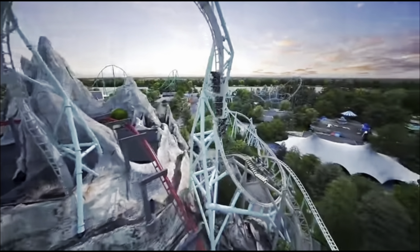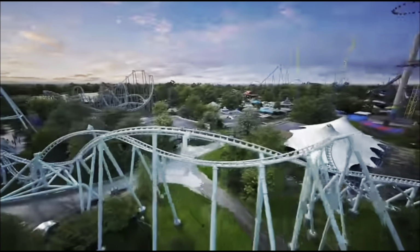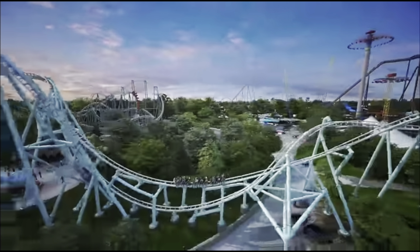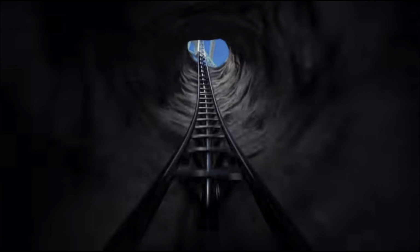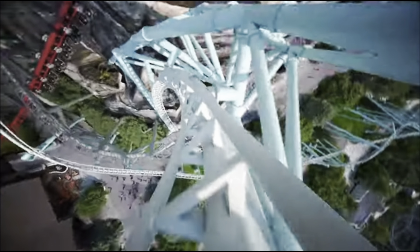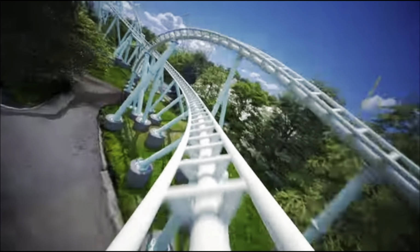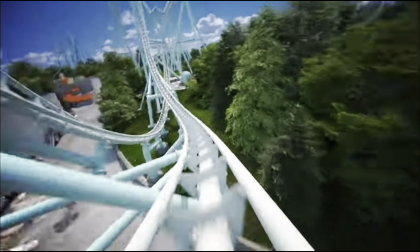When I saw the POV and off-ride, I was thinking this could be Canada's version of Velocicoaster due to the theming and launch elements. So let's talk about the stats. We have a height of 154 feet, which is 50 meters, a drop of 154 feet, which is 47 meters, max speed of 71 miles per hour, which is 115 kilometers per hour.